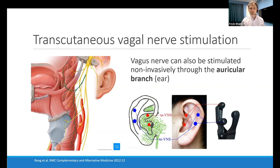There's an illustration here of the density of vagal innervation to the ear. It's mostly in the inner part of the external ear, so the tragus and the inner part of the concha. And those are relatively accessible to stimulation. So you can place electrodes on those parts of the ear to stimulate the vagus nerve directly.